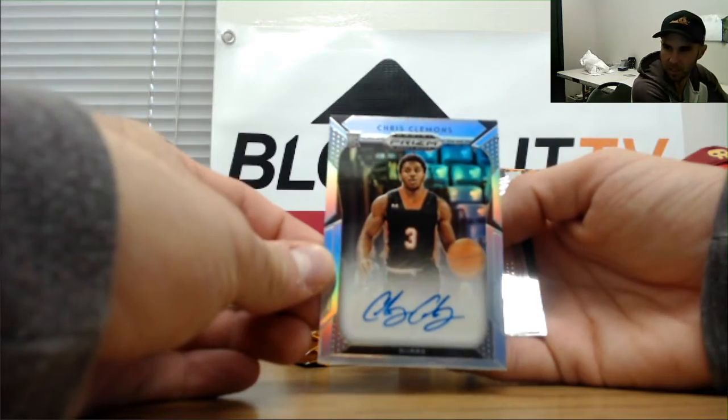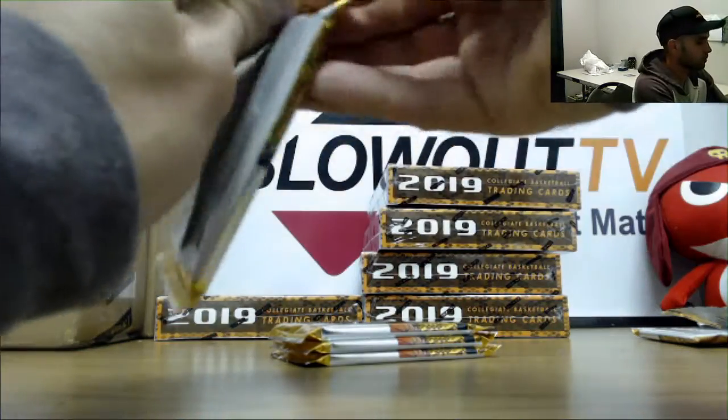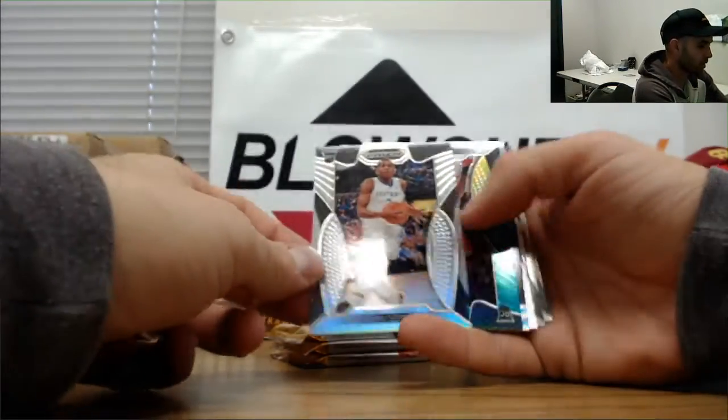Isn't there a Chris Clemens that plays in the NFL? For the Eagles, maybe? Or he used to? Maybe that's Corey Clemens. Culver, Reddish, Keldon Johnson, making stuff up here.